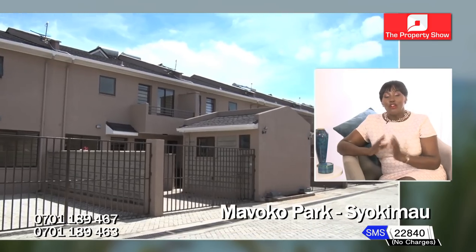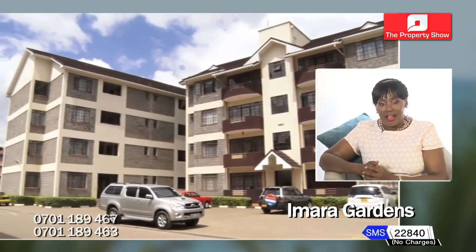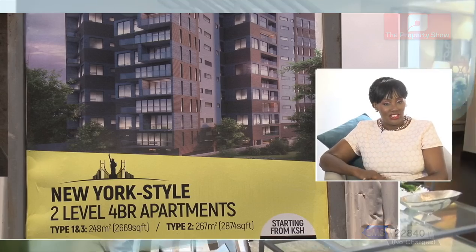Watching the property show, let's continue with the highlight of the sought-after upmarket neighborhood. One of the highlights in this bustling neighborhood is a project by a seasoned developer known for taking Kilimani to Mavoko, Westlands to Imara Daima, and now New York to Lavington.